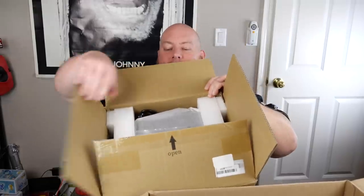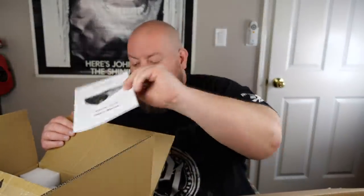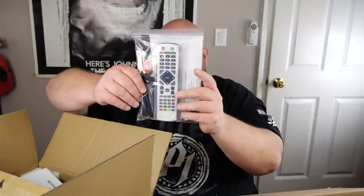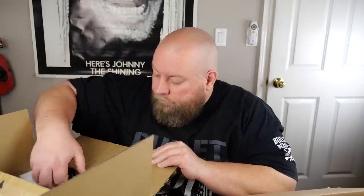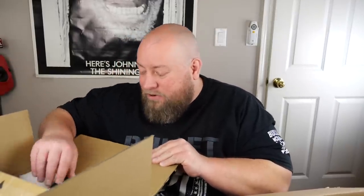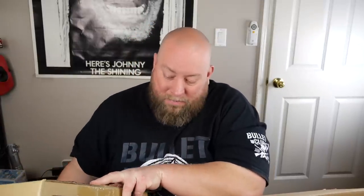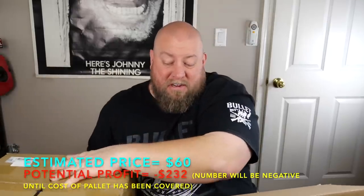Oh! Show the inside of it. Oh, okay, it is an HD projector. Here's the remote, the cables, instructions, warranty manual, power cord. It looks to be in pretty much like new condition, just an open package item, possibly. I'll have to look this thing up and find out a better price on this, but I'll take it. That's probably a good 50 bucks right there, I bet.